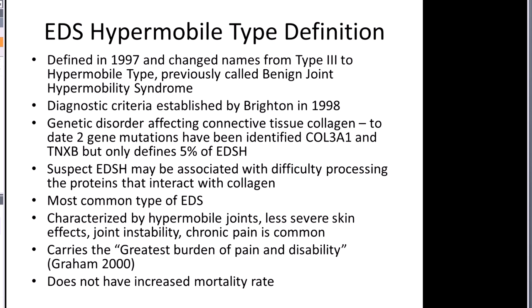So at any rate, it's a genetic disorder. It affects connective tissue. They've only been able to identify 5% of genes for the hypermobile type so far. So that leaves the whole rest of the group, the 95%, not knowing, but seeing a presentation that looks like autosomal dominant genetics.